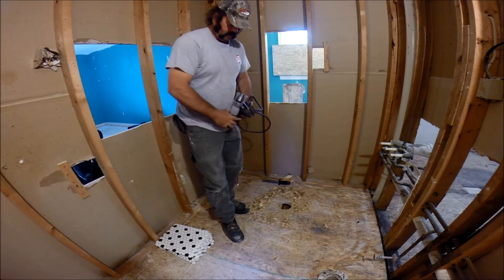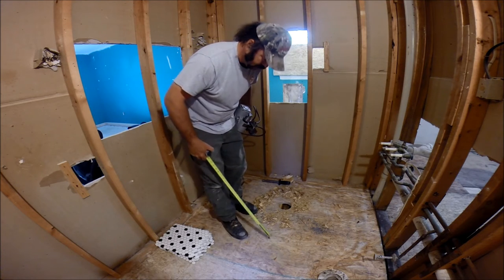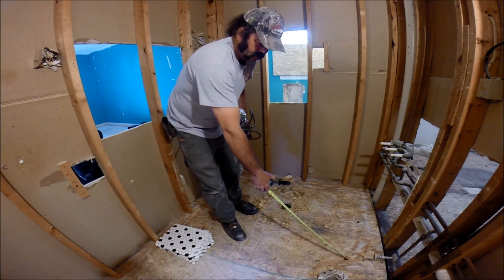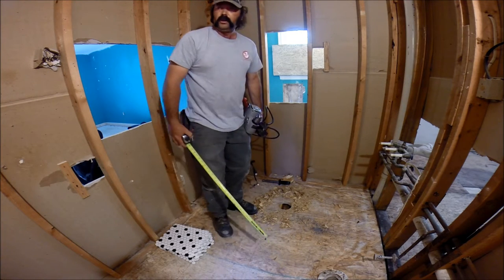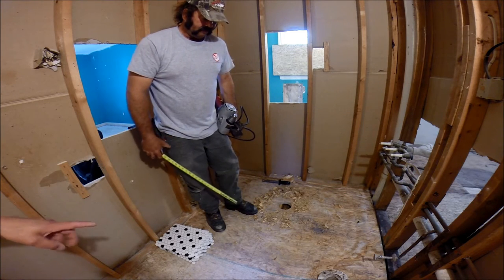Yep. But bear in mind that the shower comes to here, so everything else will be under. You know what I'm saying? So this is all actually end to end, it's all gonna be exposed. Here out. So how far out that comes out, 3 feet, right? 36 inches. Yep. Okay.